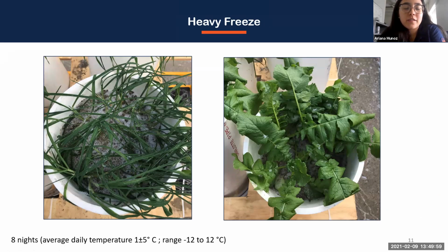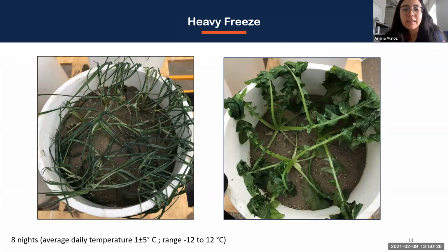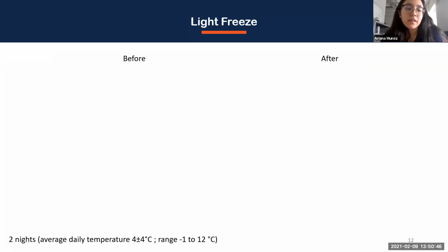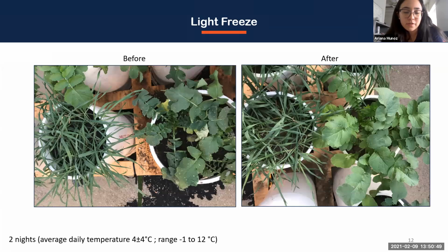Here I have first pictures of the heavy freeze event. This was done for 8 nights, with temperatures ranging from -12 to 12 degrees Celsius. We just took the cover crops outside of the greenhouse and let them be at the temperature that was already outside. These first pictures are from night 2, these are around night 5, and this is around the last day that they were outside. We can clearly see how the tissue was damaged, especially in this radish, where it almost disintegrated. And then we have the light freeze. This was done for 2 nights, with temperatures ranging from -1 to 12 degrees Celsius, so it wasn't a very harsh freezing.